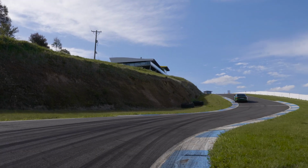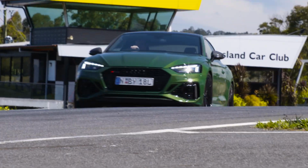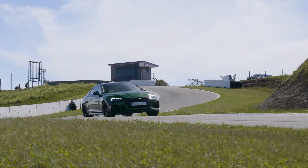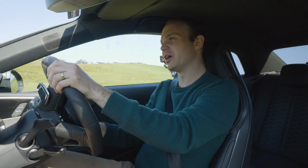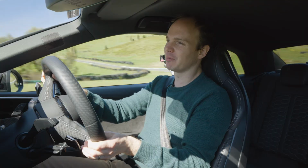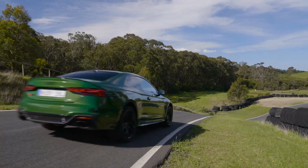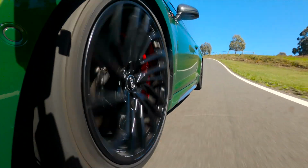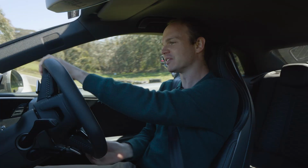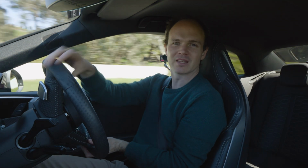Look at that, come out of there in third at 3,000 RPM and it hauls. Woo-hoo. So at the moment I've got it in ESC Sport, which is pretty good. It's letting me still drive hard, but it is still nibbling around the edges, especially if a wheel gets unloaded. Here I'm going up this corner, back down to second, and if it senses some wheel spin like that, it does cut in.